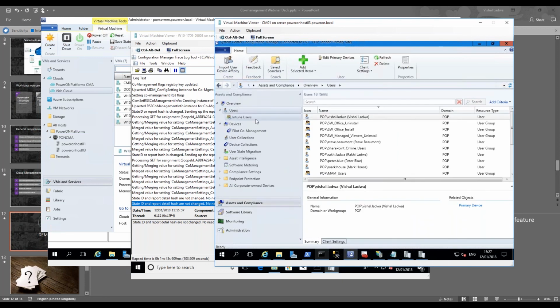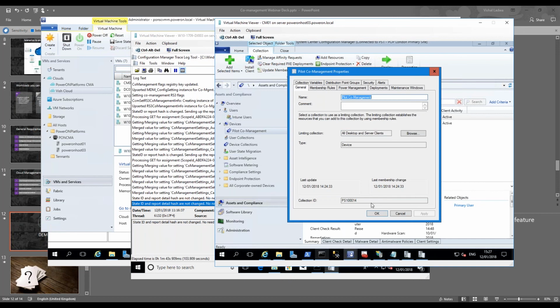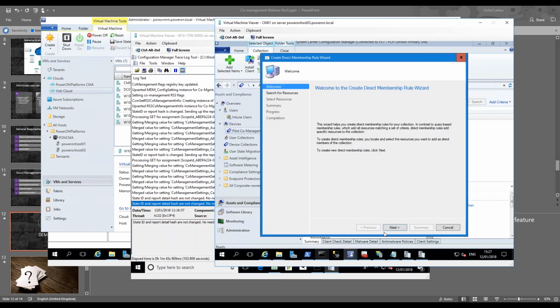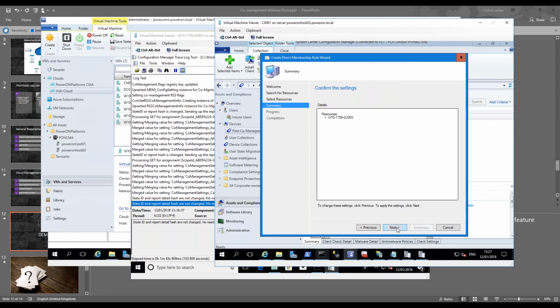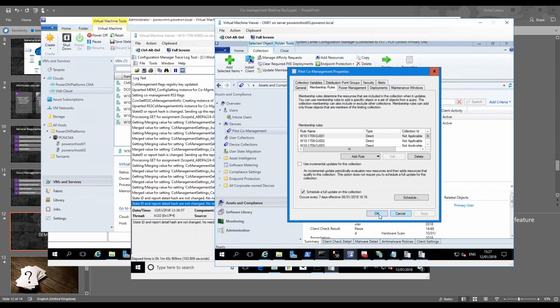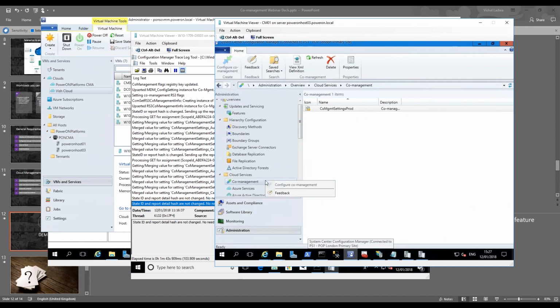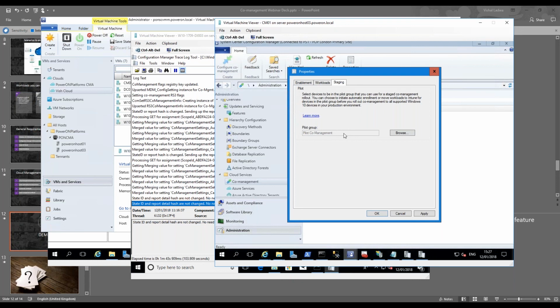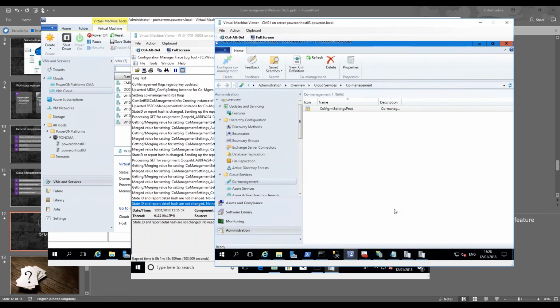So we'll go back into Config Manager and we will add this client to our pilot collection for co-management. So here's my pilot collection. I'll just add this client directly in. Okay, so it's DJ003. Let's add that in. Okay, it's there. And just to verify again, in our co-management settings, we've got the pilot collection there, and we'll specify Pilot Intune as well for the policies that we want to actually transition to Intune.